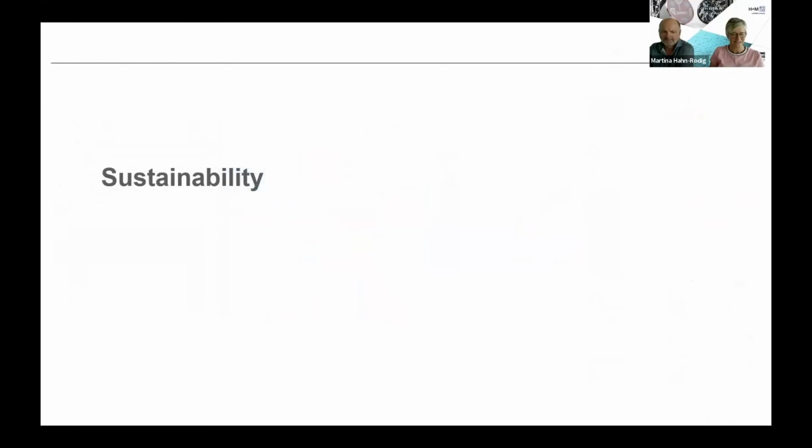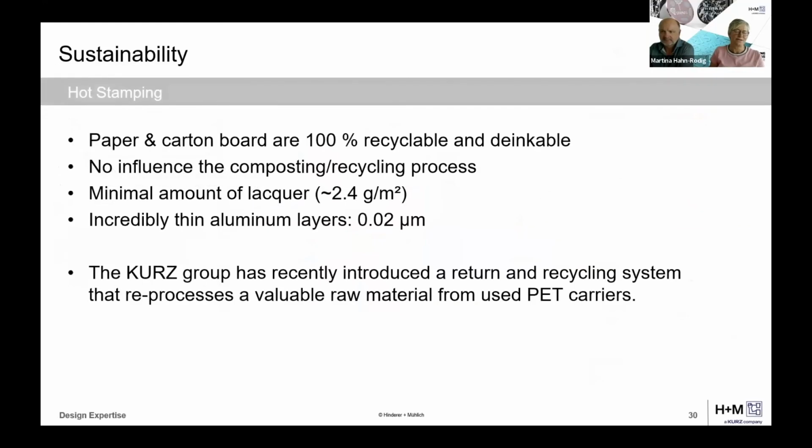That's it. So yeah, sustainability is a huge topic now. Everybody is talking about it. And if we look at a hot stamped product, I would say at first sight, a hot stamped product does not really look very sustainable. But perhaps we should mention a few facts that show us that it is sustainable.